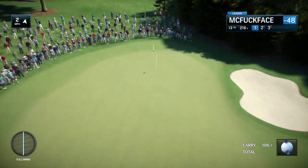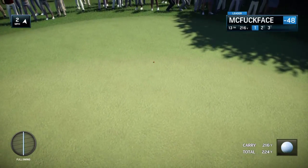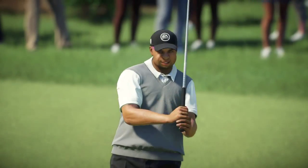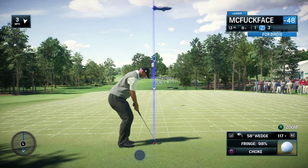Now, Frank, I think he flushed that one. Oh, this is going, gone. It was almost like that's what he wanted to do, but why would you want it to run over the back?